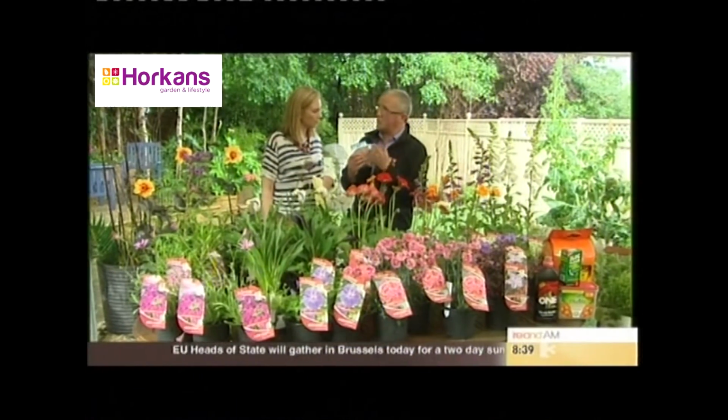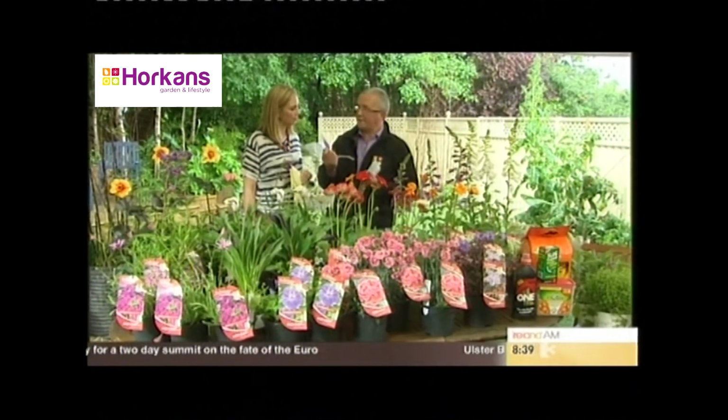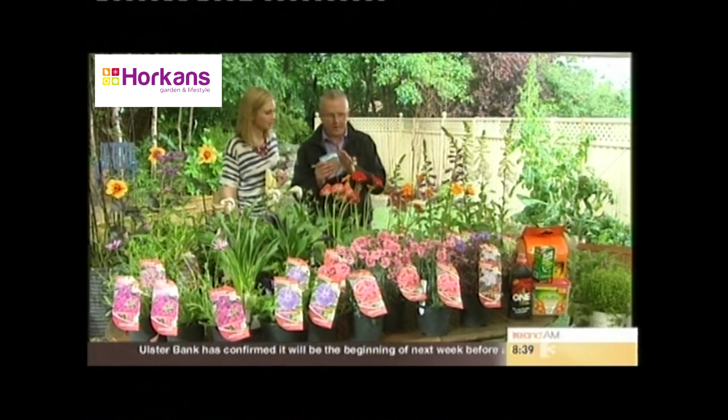Now, remember, the seeds won't flower this year. So you're starting planning for next season, next summer. So sow the seeds indoors. Now, a packet of foxgloves will cost you a little over €3. There's 200 seeds in the pack. Wow, so great value for money. Right, so lots of perennial seeds available at the moment.